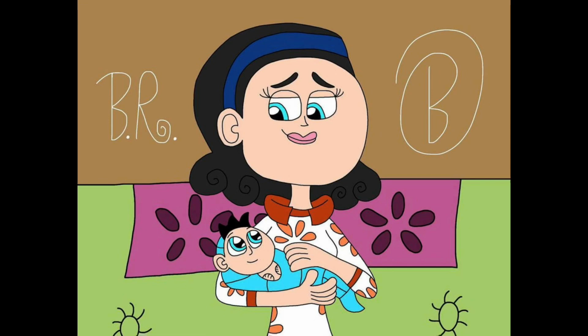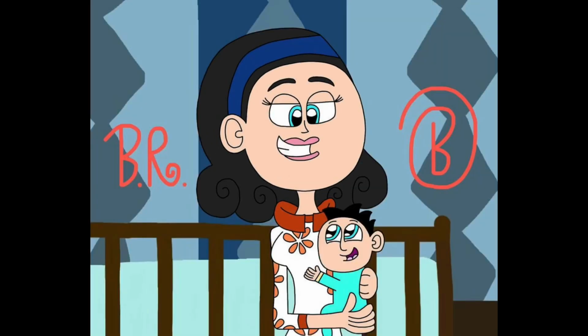Here's another artwork of Friend Lockwood holding her newborn baby Flint. And this is like the newer design of a newborn baby Flint. And another artwork of Friend Lockwood with baby Flint again. Well, in a good way that I drew this year.